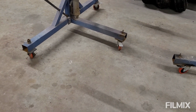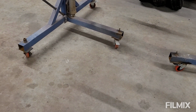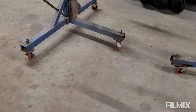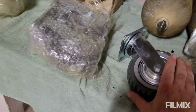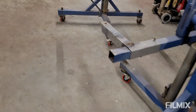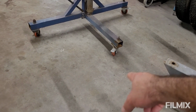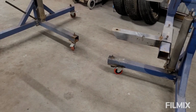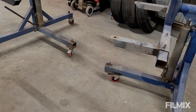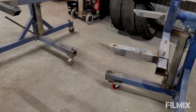We had one break last weekend, and man, it could have caused a whole lot of problems, but we were able to get out of it pretty clean. I ordered some 6-inch wheels, and they showed up. A lot heavier, more heavy duty. So we're going to be swapping these wheels out. We're also going to be adding a brace in the middle section, coming out about 4 feet, because this thing is kind of rickety when you really lay a car all the way on its side.